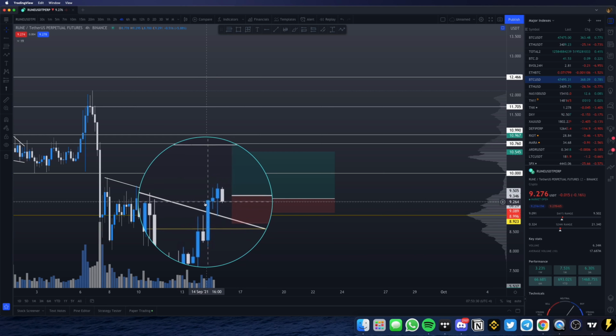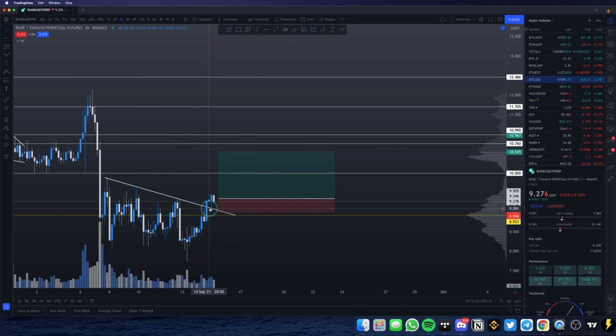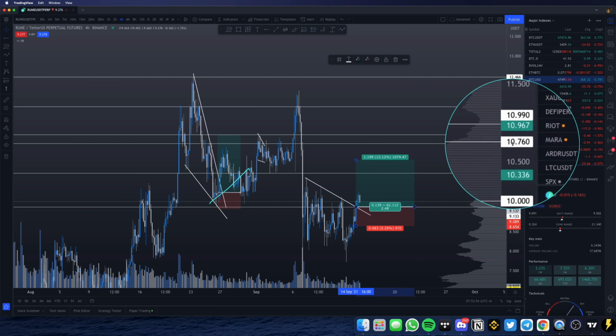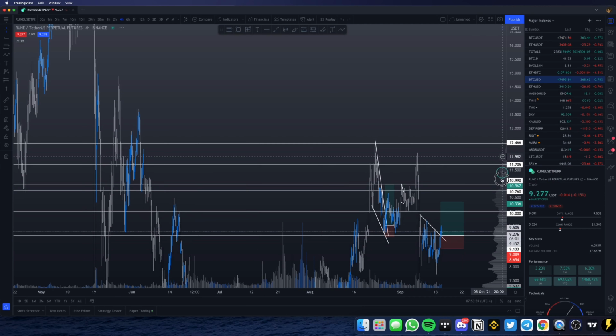At the moment, you're not late because you can see that once it broke out, it actually came back down for a perfect, perfect retest. And at the moment, you can literally just get Rune anywhere above 9.1, and you can set your stop loss, preferably below the swing low, or you can set it below this swing low right here. Me personally, I would set it below this swing low, and the price targets are going to be about $10, 10.7, 11, 11.7, 12.4, and any beyond.